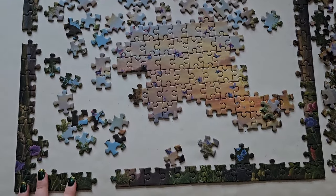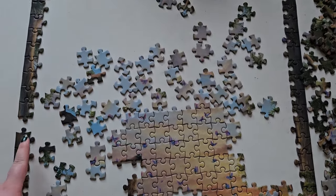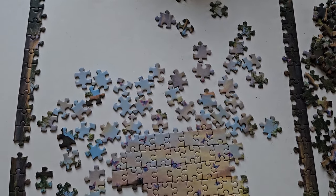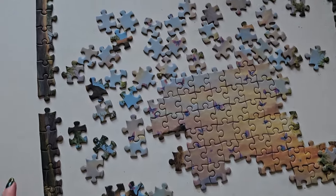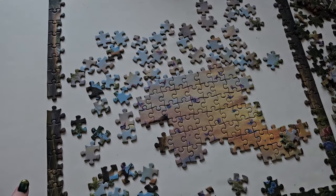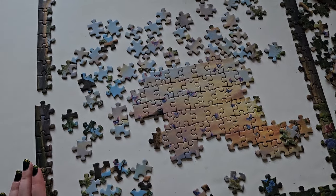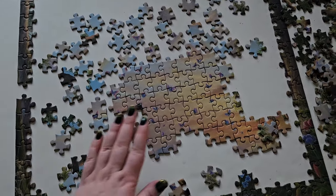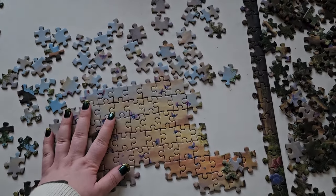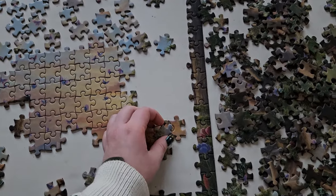But actually, I did have quite a few false fits when doing the edge, which I think is quite interesting. Even though this is a very difficult edge to put together, when compared to the 1,000-piece puzzle, where the edge was completely solid colored, I didn't have a single false fit in that one. So it's interesting that I had some false fits here. I haven't had any false fits during the rest of the puzzle yet, so hopefully it's just an issue with the edge.